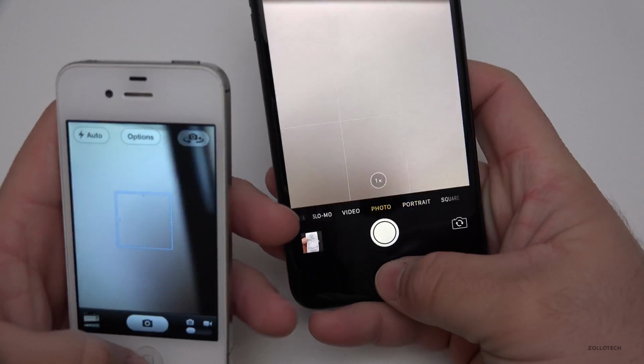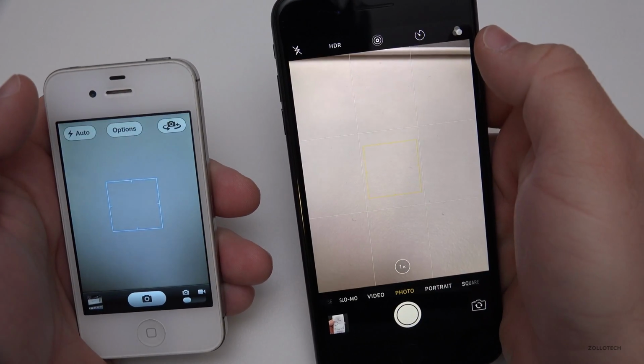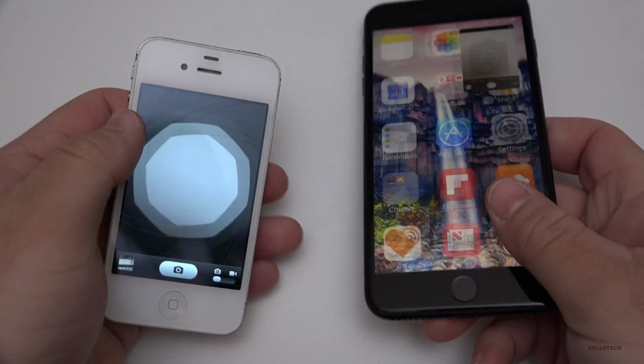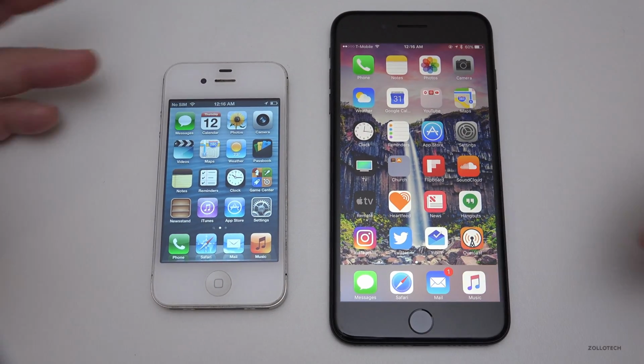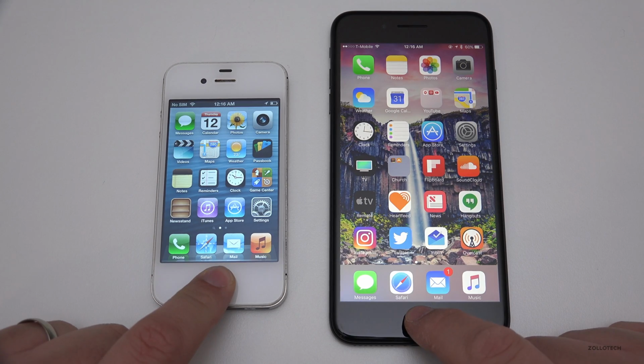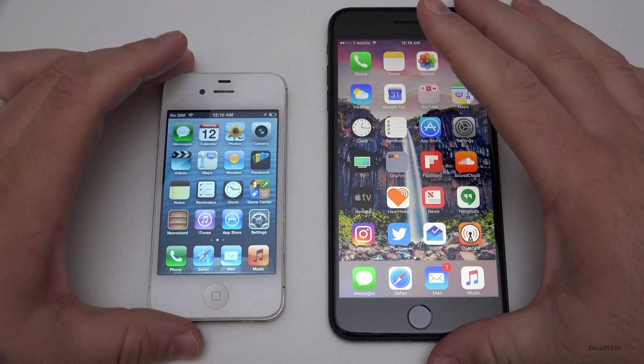That was pretty quick on both parts. A little bit slower on iOS 6 with the animation, but it's still acceptable. So not bad as far as that goes. Let's try Siri and see how quickly that pops up. About equal. So that's pretty good as well.